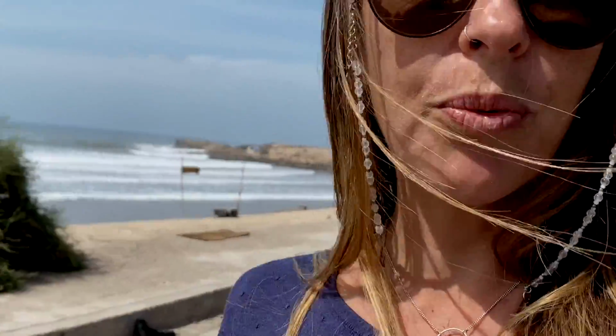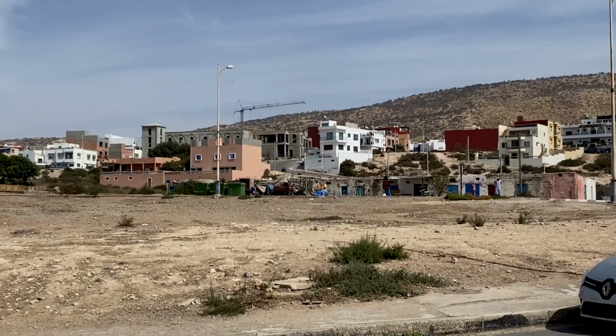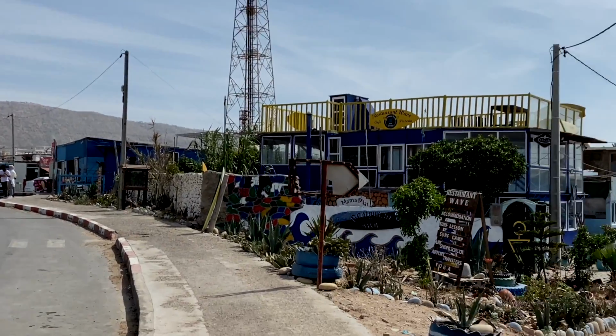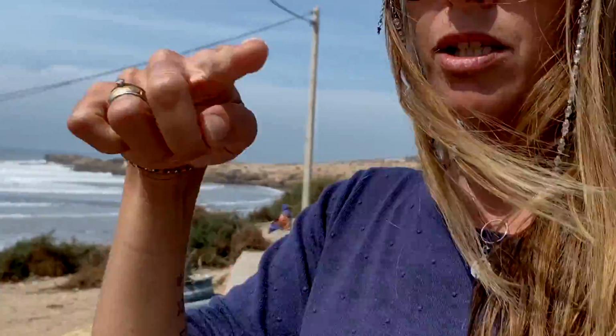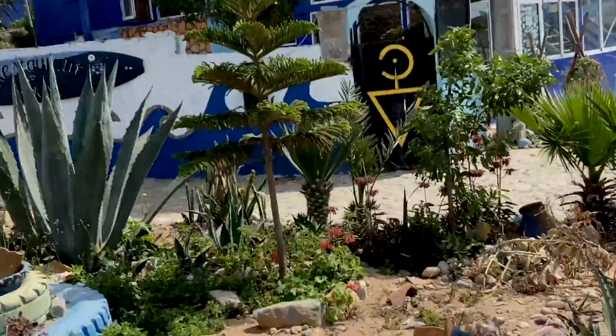So now before we see the beautiful wave, I will show you a little bit of the town and share the places that I liked while I was here. Not many of them because Imsouane is a small town. So if you see over there, this is mainly the apartments and guest houses and hotels, and the part with the shops and cafes, it's just here. The little square. So now we are entering it, and maybe I will show you this place better.